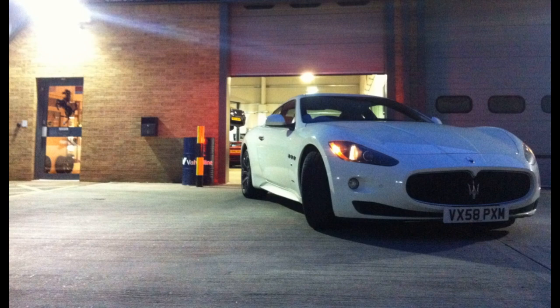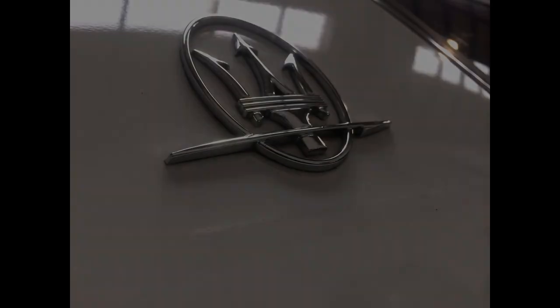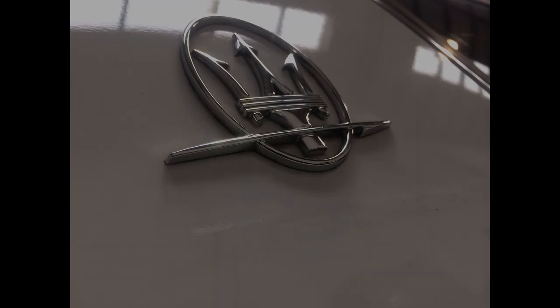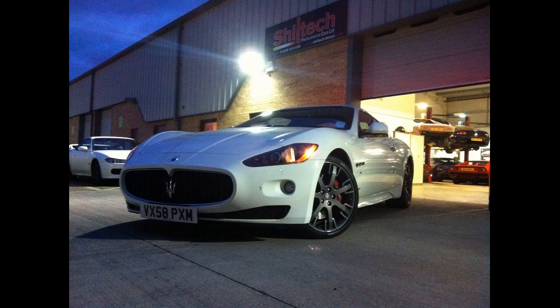But then when you press the sport button and the exhaust valves open, you feel the suspension stiffen up, and you really can have some fun with it. It's got a really balanced ratio of power to weight, it's really balanced in the way it handles, and you can just have a lot of fun with this car. It's one of those you can take out, you can really have a lot of fun.